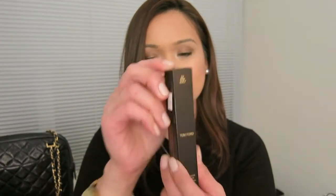It doesn't really give you an information product sheet or insert inside as you would, let's say, a Dior lip gloss. And this one is in 04 Pink Gilt. I don't know if you guys can see that. I'm gonna begin by showing you guys the shade. This is something I would not have naturally gravitated towards if I was at the counter on my own. And this is how it looks.